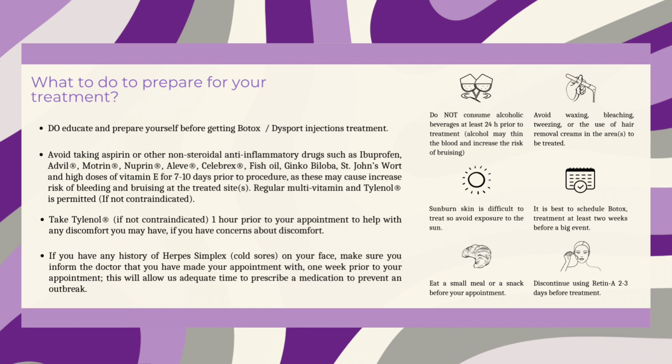A lot of times those first of the morning patients came in, they were running late and maybe didn't have a chance to have breakfast. Sometimes people just get very nervous and can get worked up and could cause them to feel a little woozy. So it's a great idea to have some food prior to your injections.